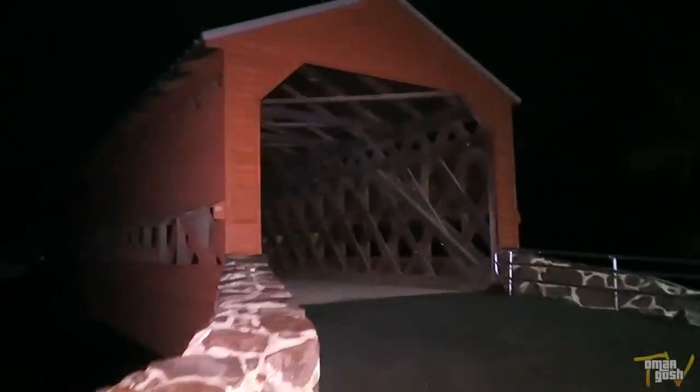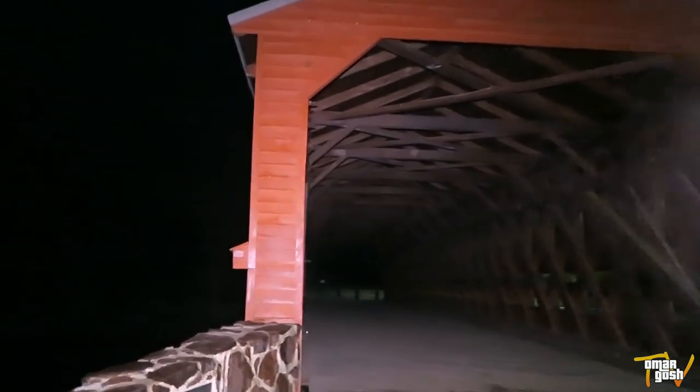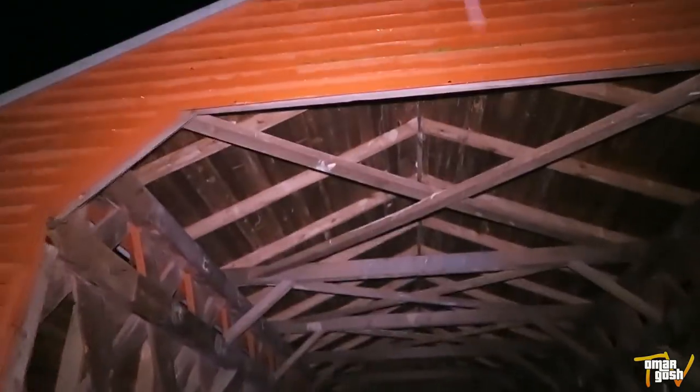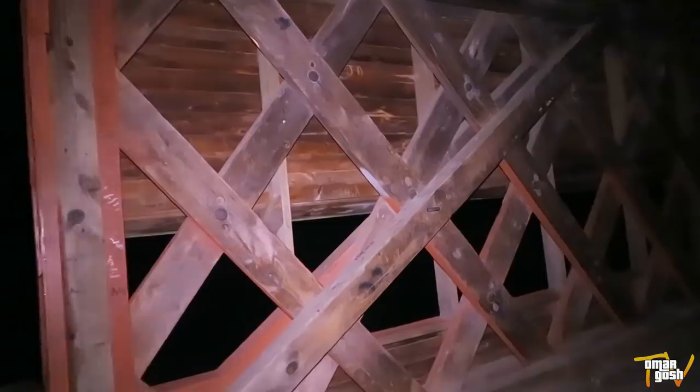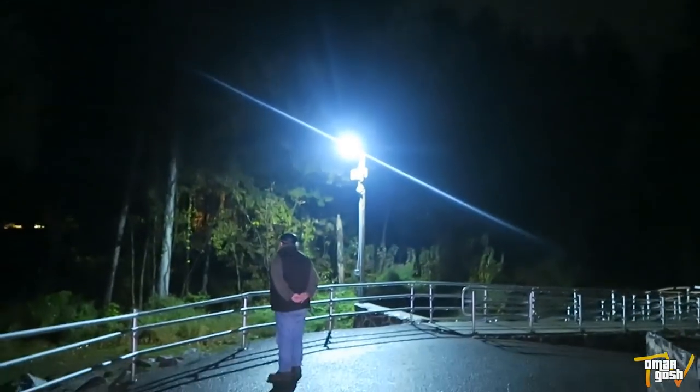So here is the Saxe covered bridge, and this place has a lot of cool history. This was actually destroyed in 1996, got pushed upstream, and the community came together and rebuilt it exactly the way it was. I'm sure they reinforced it too, but this is all the original bridge. You can see they do some graffiti here every once in a while, which is why we have cameras behind us. This bridge was used by the North and the South. I'm sure they ran into each other while crossing this bridge.